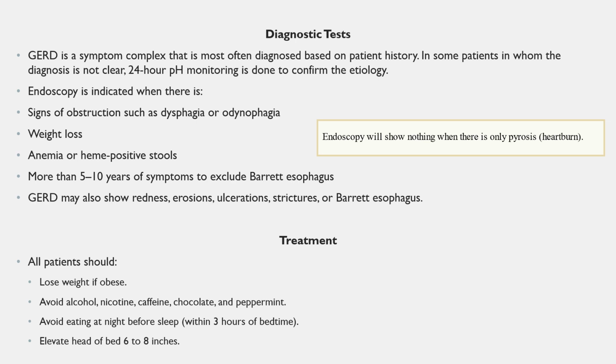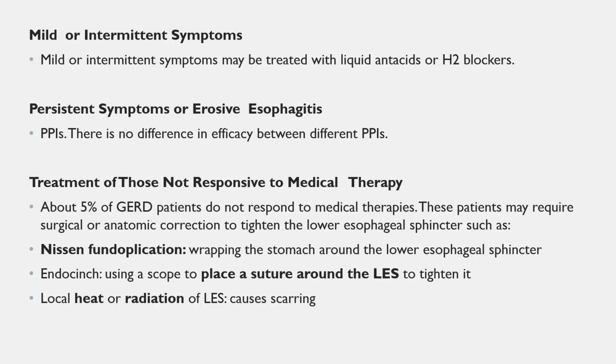Let's go to the next slide. We have various possibilities for GERD, from mild or intermittent symptoms to persistent symptoms or erosive esophagitis. The mild or intermittent symptoms may be treated with liquid antacids or H2 blockers. The persistent symptoms or erosive esophagitis can be treated with PPI.